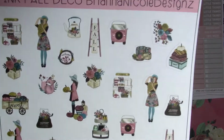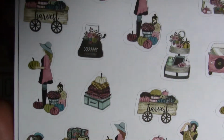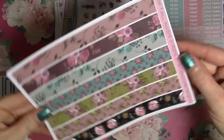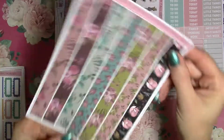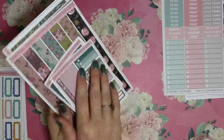And here is the deco sheet for this kit. So pretty. Look at those pictures. I'm trying to get a little closer so you can see them good. Really like this. And then this kit has these fall washi strips here too. You could use these for all kinds of things. Gorgeous patterns. Love them. And again, that is the pink fall kit.